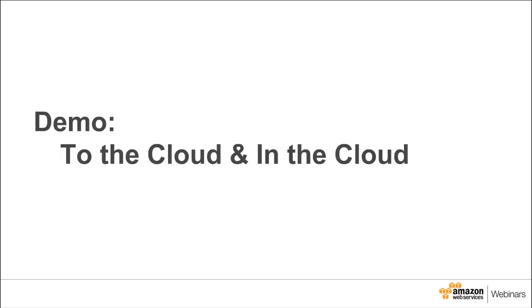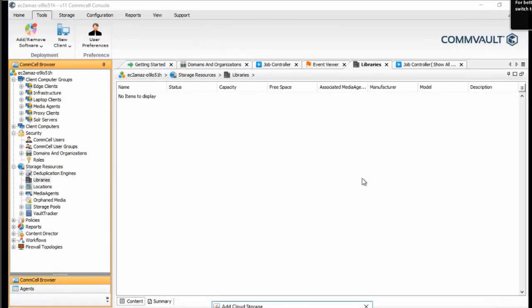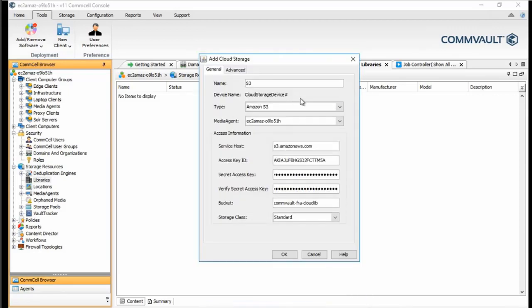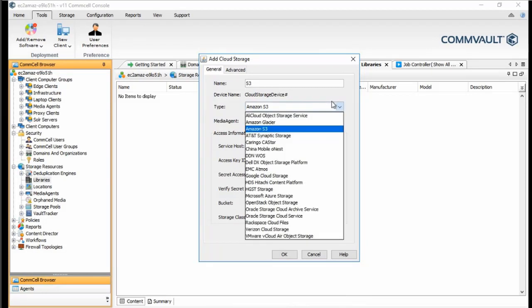So now I'm going to switch over to sharing my screen with you. Look at Commvault Simpana. And if you look at the CommCell console under libraries, if you right click, you can add cloud storage. I've already filled this out, but you can see that the number of object platforms that they support is far and wide. And what that means for you as a customer is that if you have, for example, a private on-premises object store that you also want to use, you can.